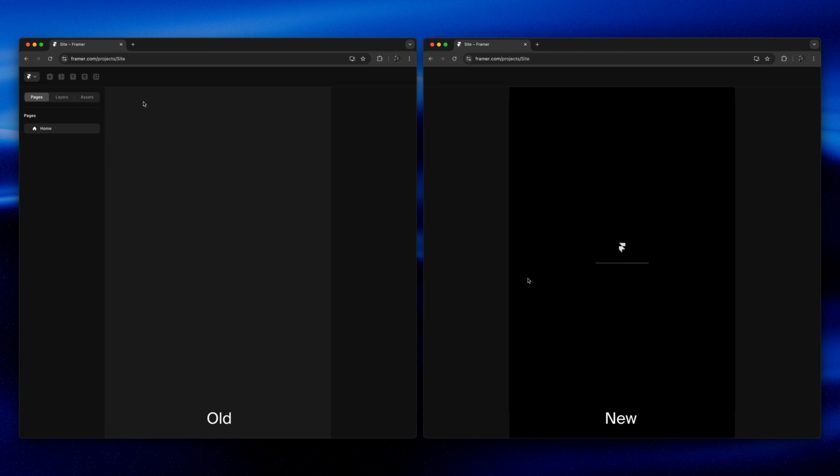So here we have the old project loading state on the left side of the screen and the new one on the right side of the screen. And we'll load the framer.com site project from start to finish. Are you ready? 3, 2, 1, and go.